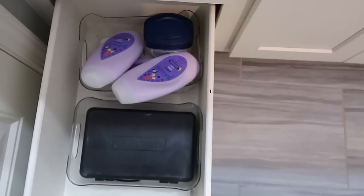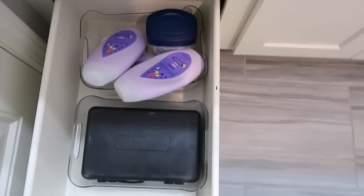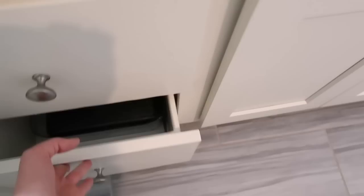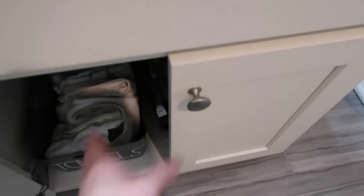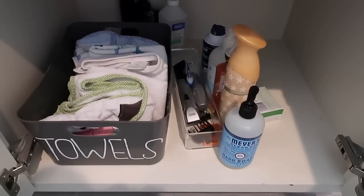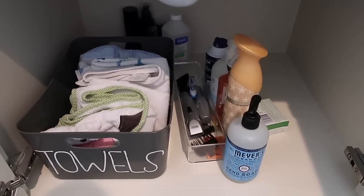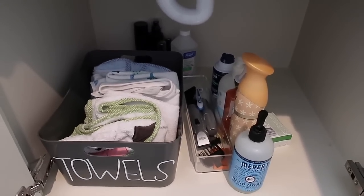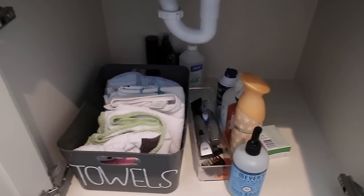So we kept our stuff in here, but now Oliver is getting into everything and we can't keep our razors or anything down here, so I'm gonna have to reroute that stuff. And then under here we have Oliver's little bath towels and then a bunch of random soaps, shaving creams. That razor needs to be in Will's shave kit, and we just gotta find a place for all this stuff. So let's go ahead and pull everything out, wipe it down, and organize.